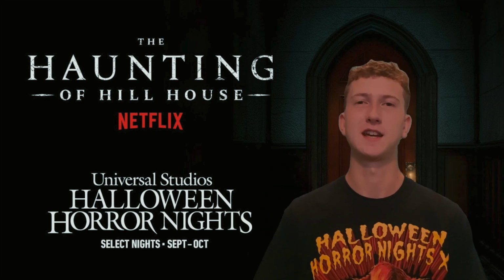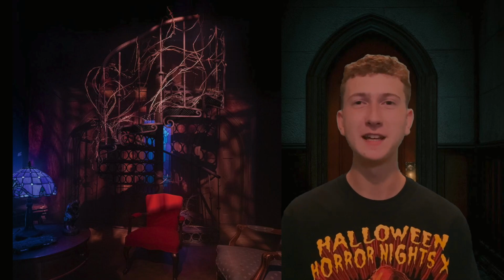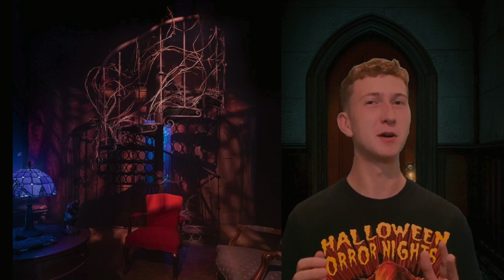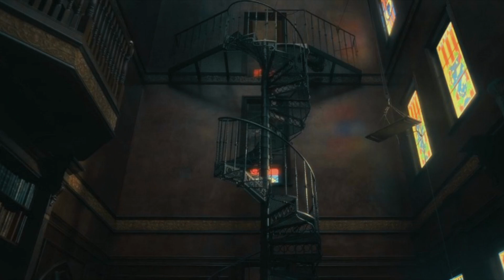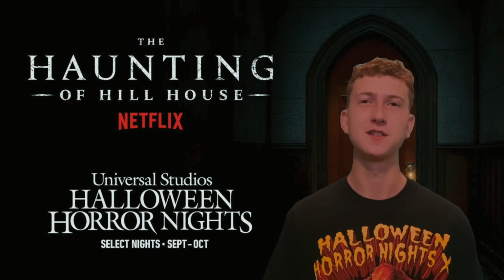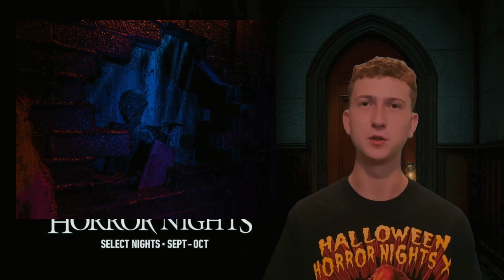From these photos released by Universal, you can see the spiral staircase, which is awesome and something that I've always wanted to see in this house. I'm hoping that Universal Studios Halloween Horror Nights can do some trickery here, maybe with mirrors, and make it seem like that room is much taller than it actually is, because in the series that staircase winds on for ages, so hopefully it can give a sense of height. There's also some really cool details, such as the skeleton in the wall, which is really exciting and will be really cool to walk past.